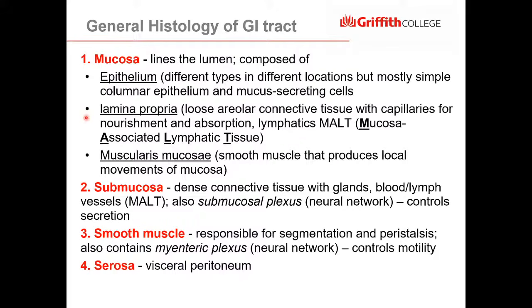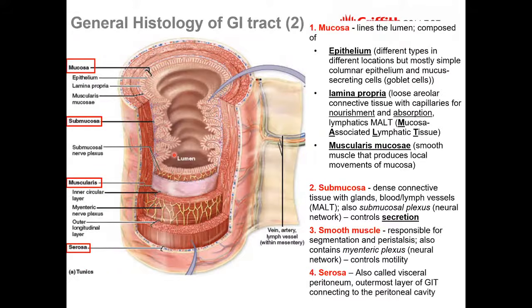There are 4 main layers here. We have the mucosa, the submucosa, our smooth muscle, and the serosa. These are the 4 main layers here, and that's what we can see here when we're looking at a cross-section of the GIT. We've got this mucosa, submucosa, muscularis layer, and the serosa.